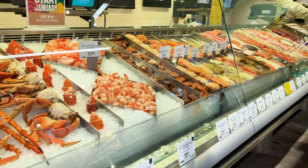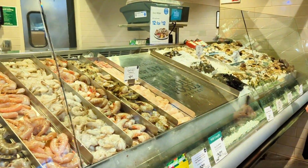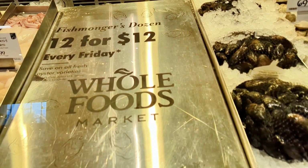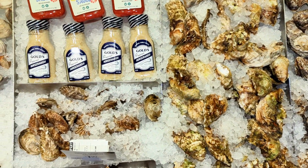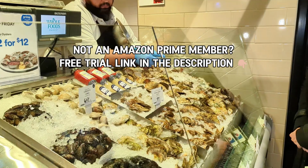I saw this deal on one of my friend's Instagram stories, and I knew I had to check it out for myself. Word on the street is that every Friday, Amazon Prime members can get live oysters for just $1 each at participating Whole Foods markets. And even if you're not a Prime member, they're still only $3 a piece.